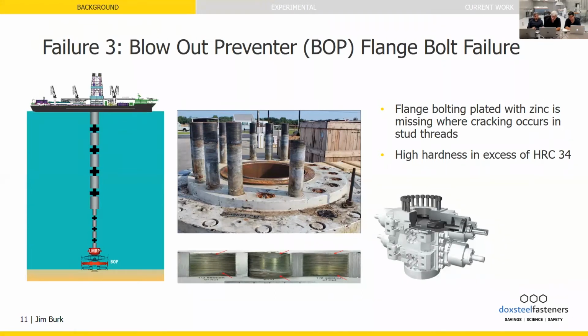You can see the drilling riser again and where the BOP is. And then here's the top flange as it's taken offshore. You can see from the illustration how these studs with their nuts on them are standing up proud. And here's the failure. There's the flange, and there's where the bolts are standing up proud again. And you're missing some bolts around the one side. That's where we've had the hydrogen embrittlement failures. And you can see the failure of this stud.